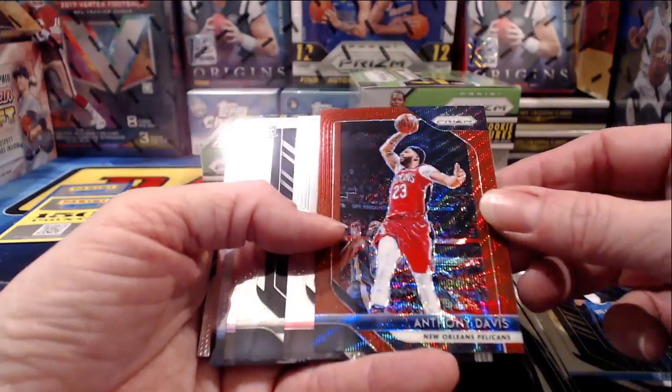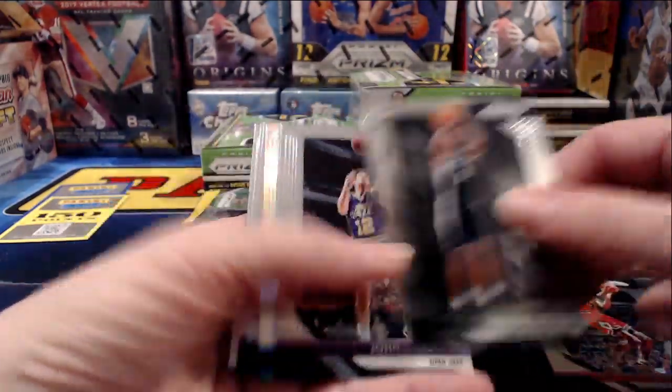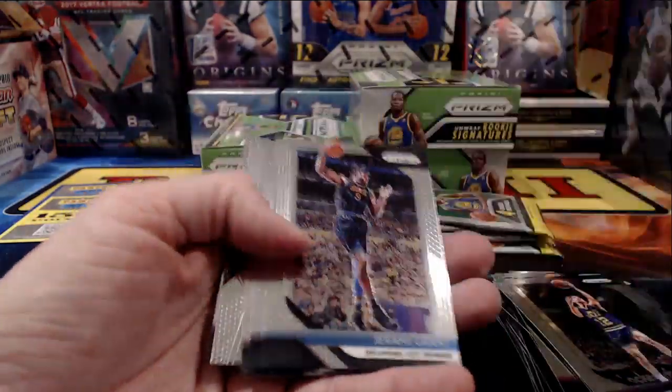And a Red Wave Anthony Davis for the Pelicans. Klay Thompson, Warriors.